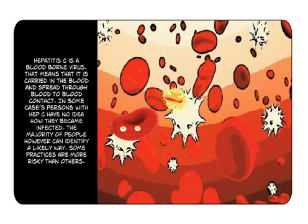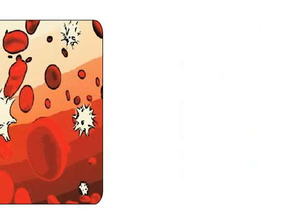Hepatitis C is a blood-borne virus. That means that it is carried in the blood and spread through blood-to-blood contact. In some cases, persons with Hep C have no idea how they became infected. The majority of people, however, can identify a likely way. Some practices are riskier than others.